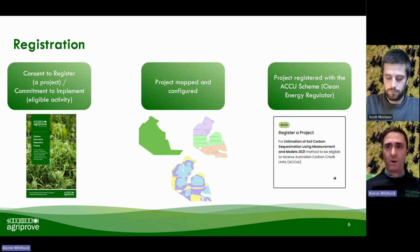So in taking part in one of these projects, you get a really good insight into the emissions profile of your project across this baseline period and going forward, tying in the carbon sequestration to that. So part of that is that 5-year management history.